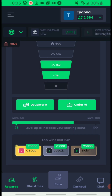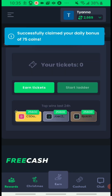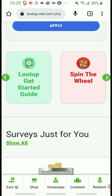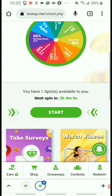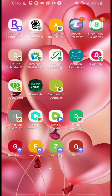So I'm just gonna click that. Awesome. So that's how I earn on Freecash, basically daily. There's a way you can earn every 24 hours on Loot Gain. I'm just gonna see if they have that there for me. If not, maybe I just have to wait. As you can see, I have 2 hours to go before I get that, click the button and earn that spin. So what I'm gonna do, I'm just gonna go into the other apps that I have.